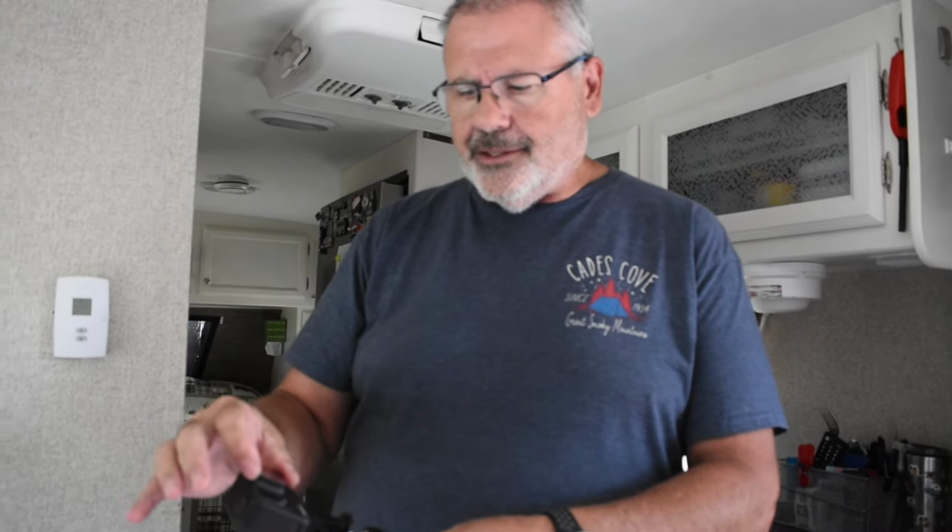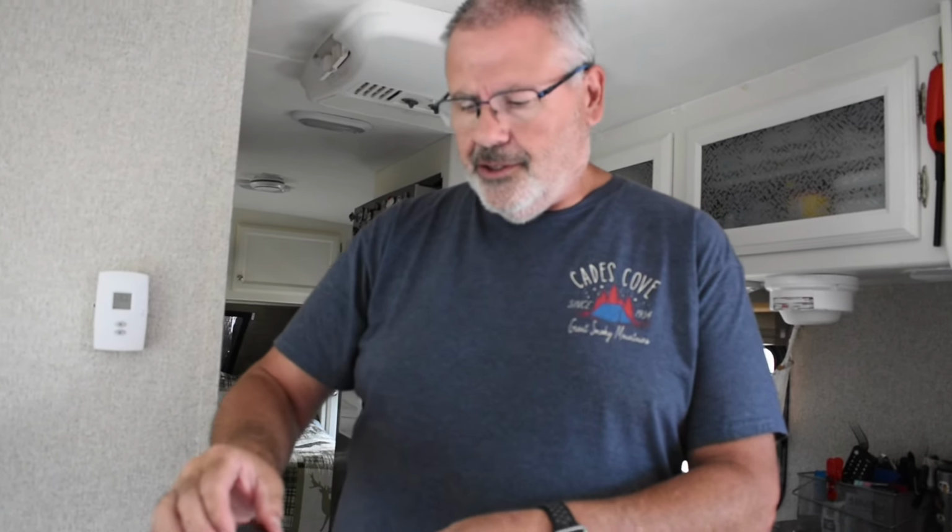They say the lens is not removable, but it is. You just have to turn it really hard and break a seal, and you can put a new lens on it or filters. So we like that.